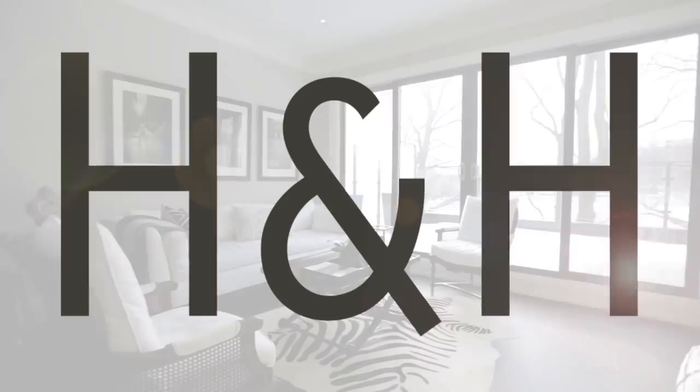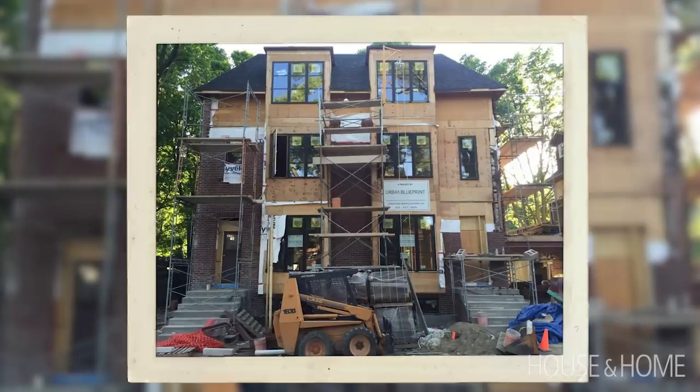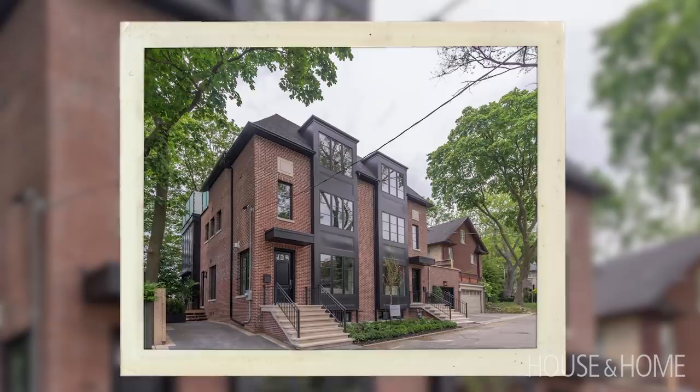We are in the Summerhill area of Toronto at a project that Urban Blueprint completed. It's actually my mom and dad's house, so it's a very personal project for us. This was previously a fourplex rental property, and my dad had his eye on it for a number of years. And Urban Blueprint was hired to completely transform the property from a fourplex to a luxury townhome.